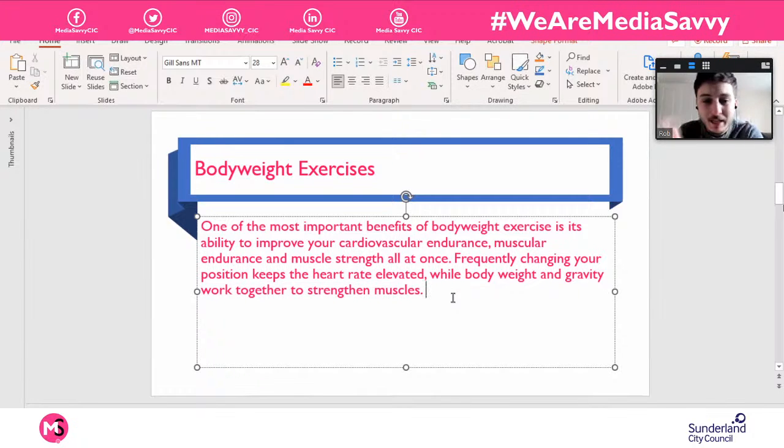So frequently changing your position keeps your heart rate elevated. So that's what I'm saying. You do one into another, and it keeps your heart rate nice and high because you're not getting that chance to get a deep breath and recover. It keeps your heart rate elevated while body weight and gravity work together to strengthen muscles.